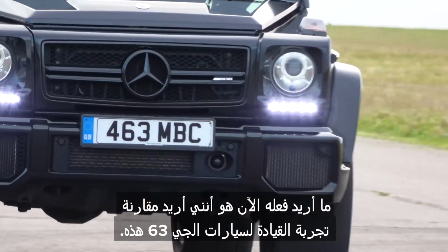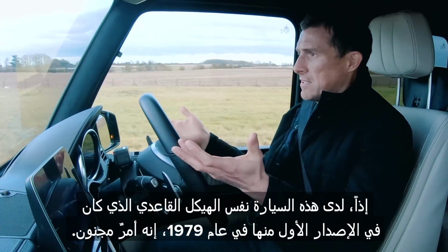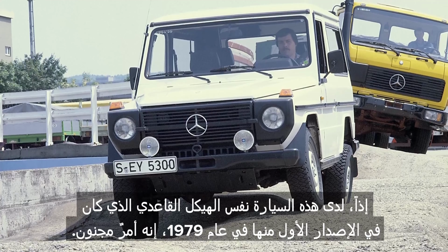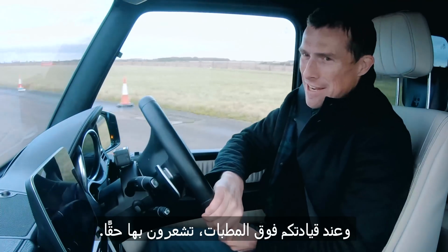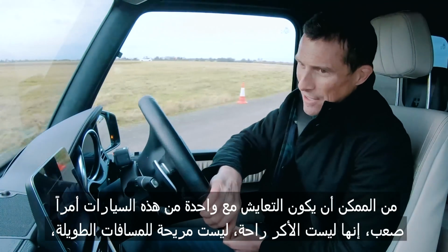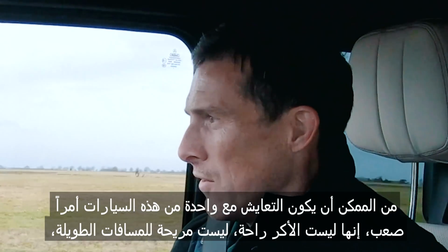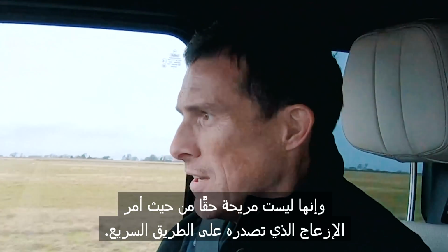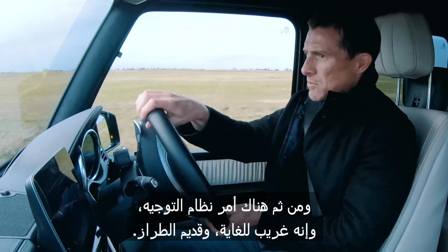What I want to do now is compare these two G63's driving experience. So this is the same chassis that the original had, 1979. Crazy. And so when you're going over bumps, you really feel them. It can be quite a pain to live with, one of these things. They're not the comfiest, not comfy for long distance work, and not comfy really in terms of the noise you get on the motorway. And then there's the steering, which is just odd.